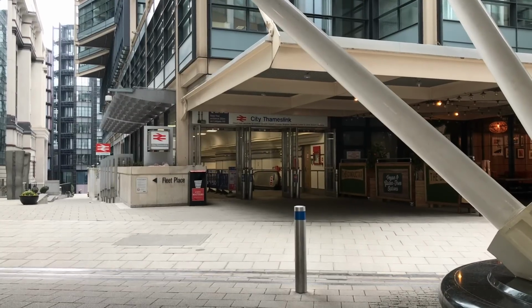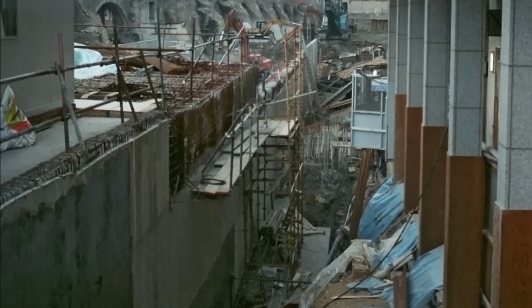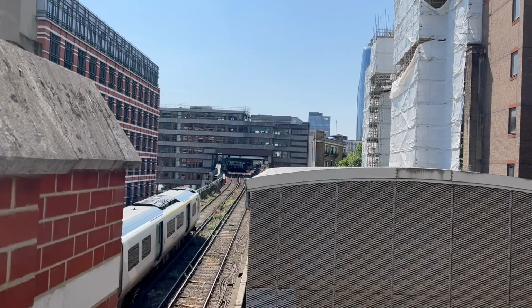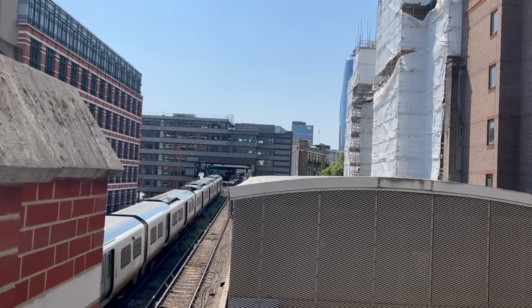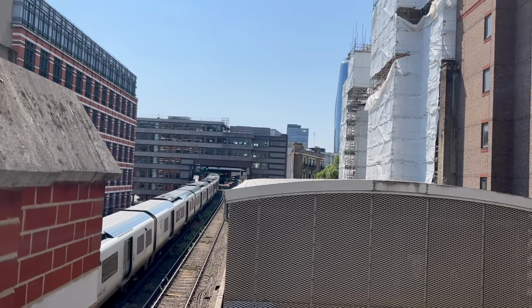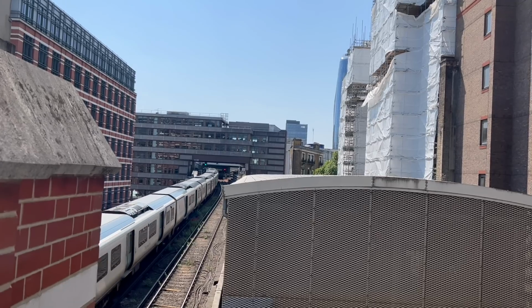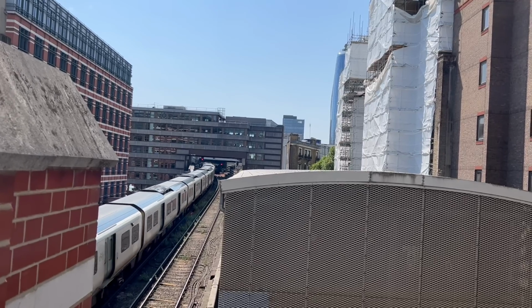These days, City Thameslink effectively replaces both Ludgate Hill and Holborn Viaduct. At Ludgate Hill, there's basically nothing to indicate that a station was even there. It seems sort of appropriate. Ludgate Hill was, frankly, never a good station. It was built quickly, inadequate from the start, and unable to adapt. It makes a sort of sense that it would be swept away so easily.